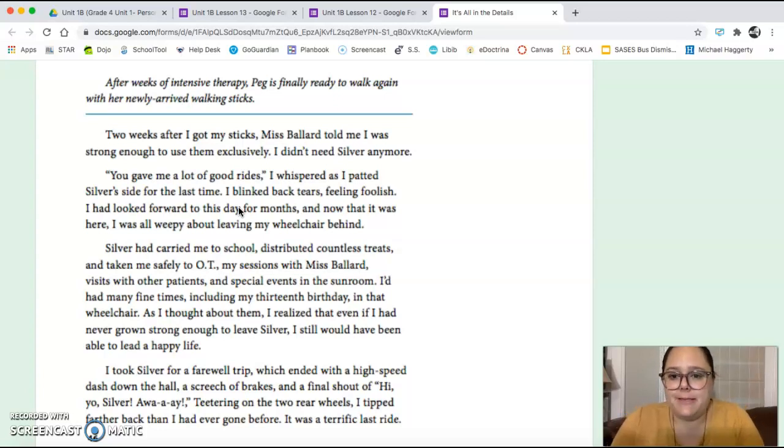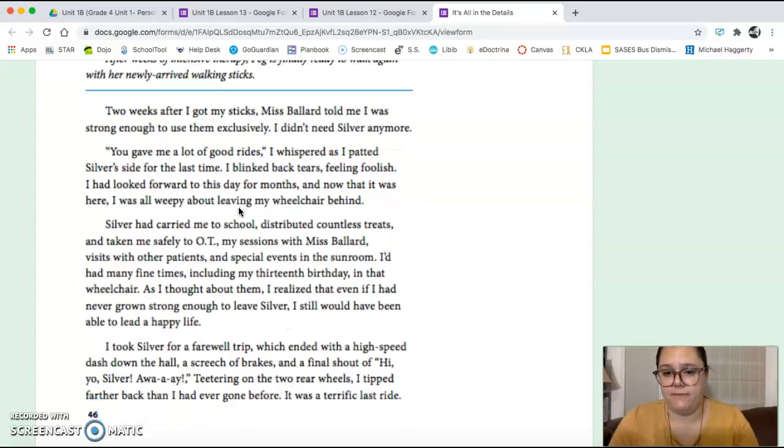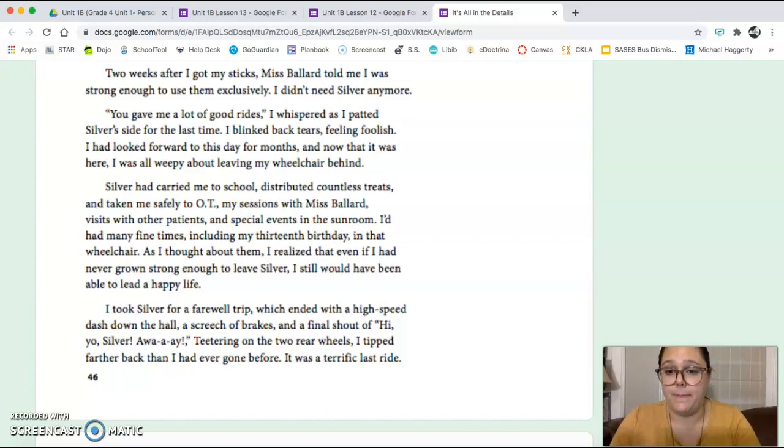Two weeks after I got my sticks, Miss Ballard told me I was strong enough to use them exclusively. I didn't need Silver anymore. "You gave me a lot of good rides," I whispered as I patted Silver's side for the last time. I blinked back tears, feeling foolish. I had looked forward to this day for months, and now that it was here, I was all weepy about leaving my wheelchair behind. Silver had carried me to school, distributed countless treats, and taken me safely to OT, my sessions with Miss Ballard, visits with other patients, and special events in the sunroom. I'd had many fine times, including my 13th birthday, in that wheelchair.